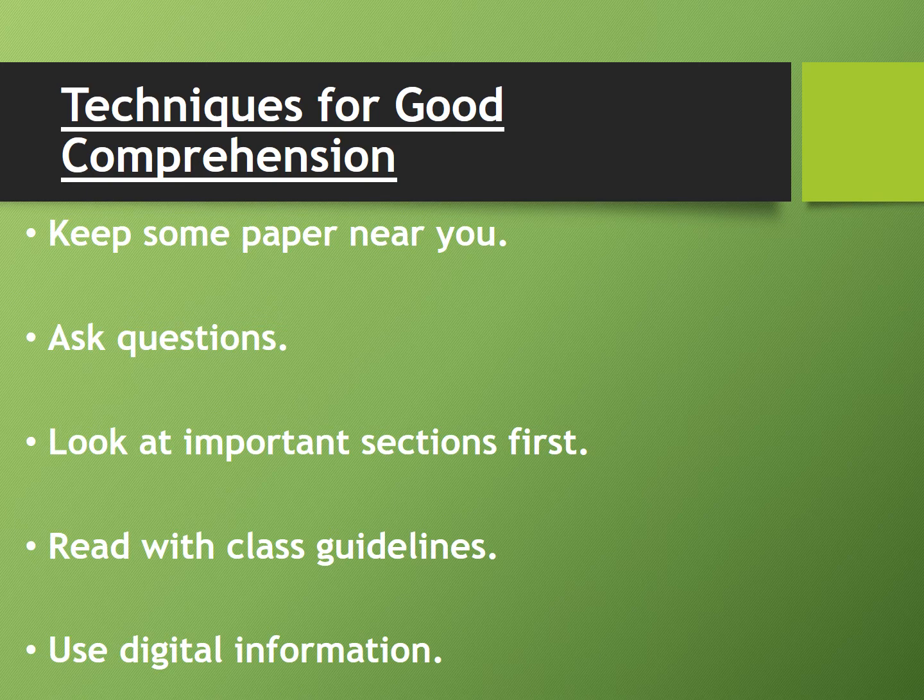focus on what you need to learn from your reading, and pay less attention to the rest of it to best comprehend the material. Whatever you need, focus on that. To get a sense of class guidelines, look over the syllabus or outline for the class and pay attention to what the instructor emphasizes in the class, right?